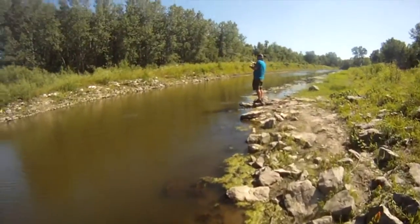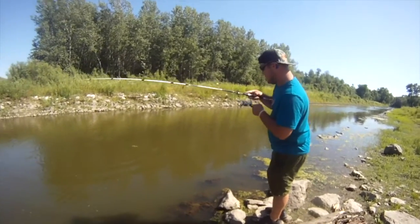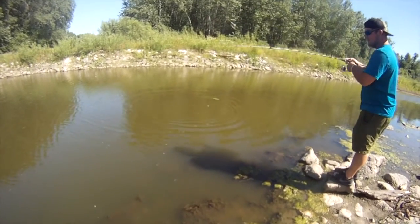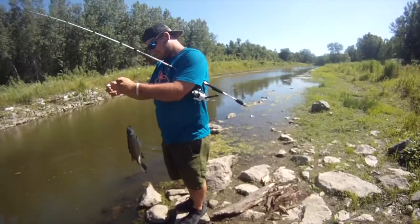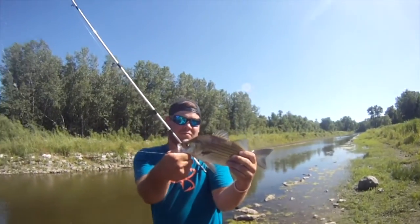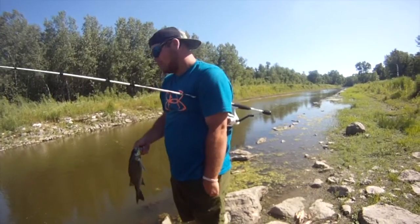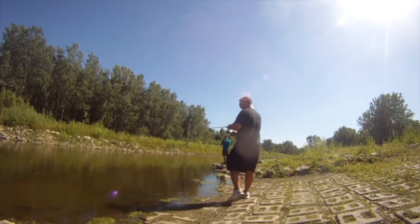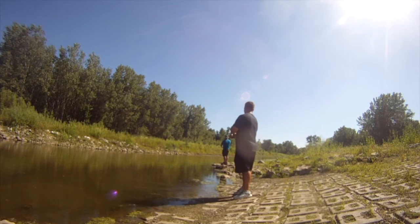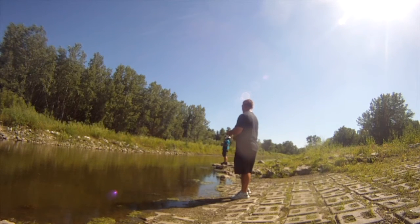What is it? It's a striper. It's a good one. Wow. Striper, baby. Hey, we're gonna release it. Okay, come over here. Got one.